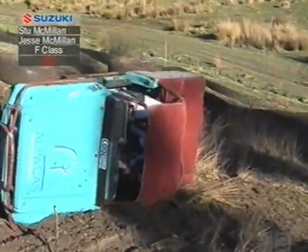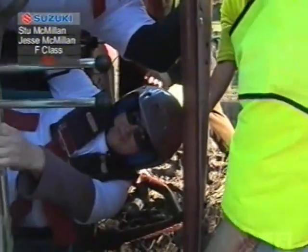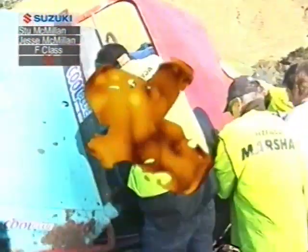Goodness me, that's probably not in the script there. No, I dare say it's not. There'll be a few words said. Yeah, you're quite heavy, Stu. We'll tip them up. All the safety regulations are in there, so no problems there. Quite a soft roll that. See, Stu's pulling on the wheel brake, an independent brake, and the momentum's just going to carry him down into the bottom.